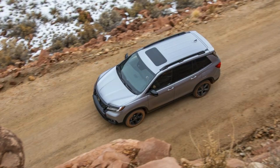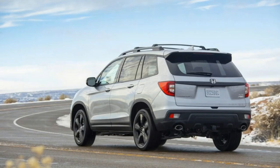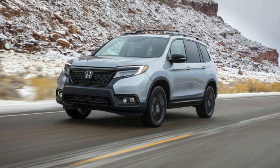Snappier duds aside, the Passport is little more than a truncated Pilot. The two SUVs share a 111.0-inch wheelbase, and Honda simply lopped 6.5 inches from the Pilot's length, mostly from the rear overhang, and removed the third-row seat. Those changes, along with unique rear styling, are what most separate the Passport from the Pilot.